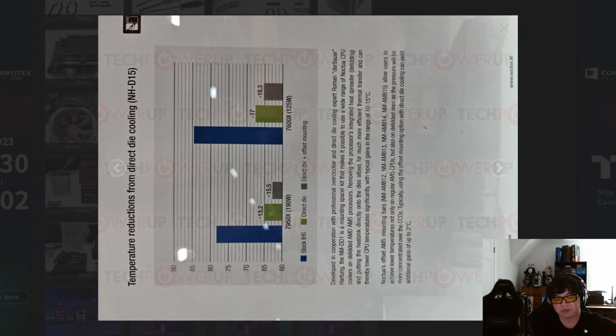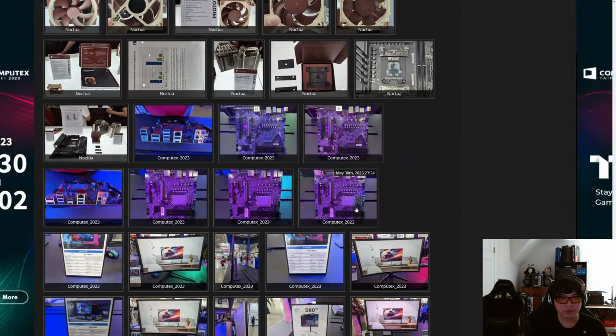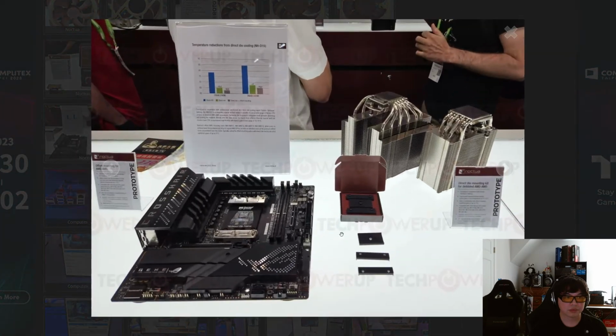Yeah, that's probably the reason why more people delid the Intel ones than the AMD ones. But the thing with the AMD ones, though, you do that to AMD and it just gives you 200 megahertz automatically. That's pretty cool, though.